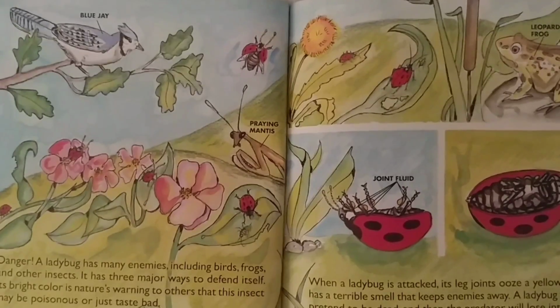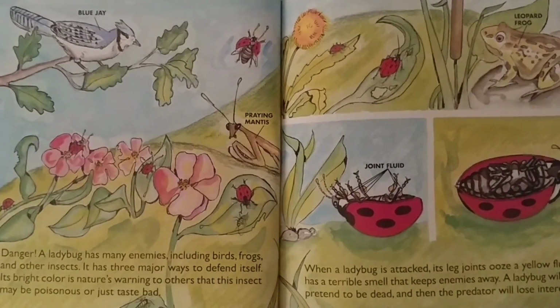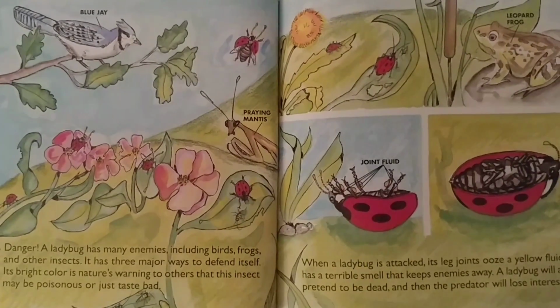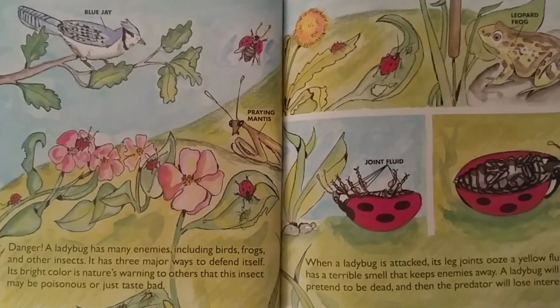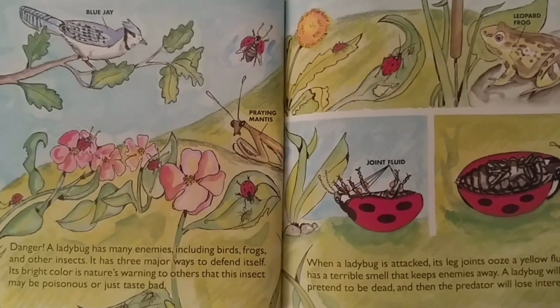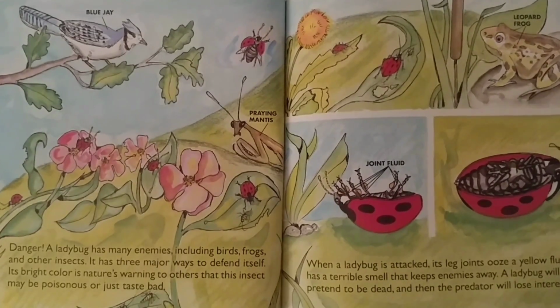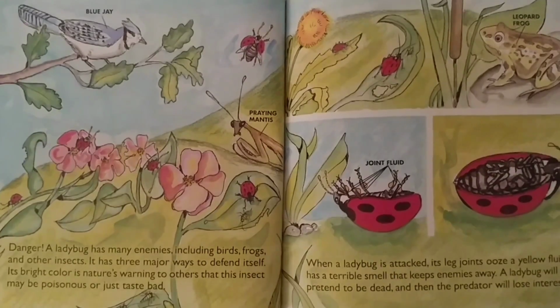Danger! Oh boy. A ladybug has many enemies, including birds, frogs, and other insects. It has 3 major ways to defend itself. Its bright color is nature's warning to others that this insect may be poisonous or just taste bad. We've heard about that with some other animals too, haven't we?